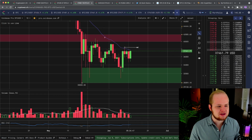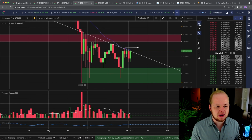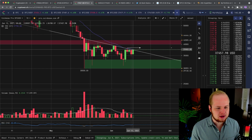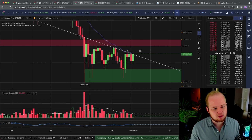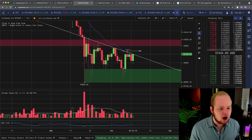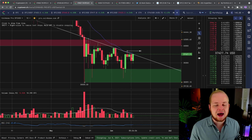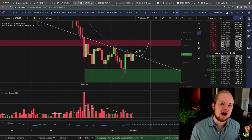Right now, there's a couple of resistances that are in our way, which is one, the downward sloping resistance that we are currently challenging right now, and also this blue 21-day EMA. We are currently using that as resistance. So to get real confirmation here, we need Bitcoin to break the downward sloping resistance. We need Bitcoin to break the 21-day EMA, and we need Bitcoin to create a higher high above 38,500. And if we do all three of those things, then I would say we are mostly confirmed for a momentum shift to the upside to challenge that $40,000 level.